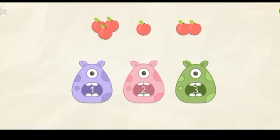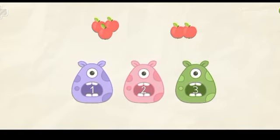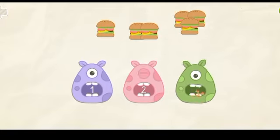Feed little monsters the correct number of food. One. Two. Three. Nom, nom, nom.